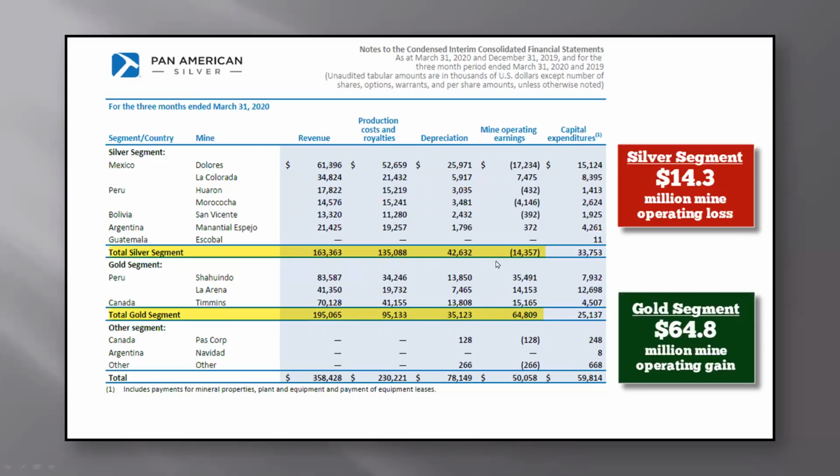Why? To continue producing silver, getting new mines, or replacing equipment. It's a very capital intensive operation. So a lot of times the capital expenditures that quarter or year will offset the depreciation. It's kind of a wash. So the depreciation is actually a cost. But again, here we can see that Pan American Silver lost money in its silver segment. So I believe its cost of production break even is actually higher.